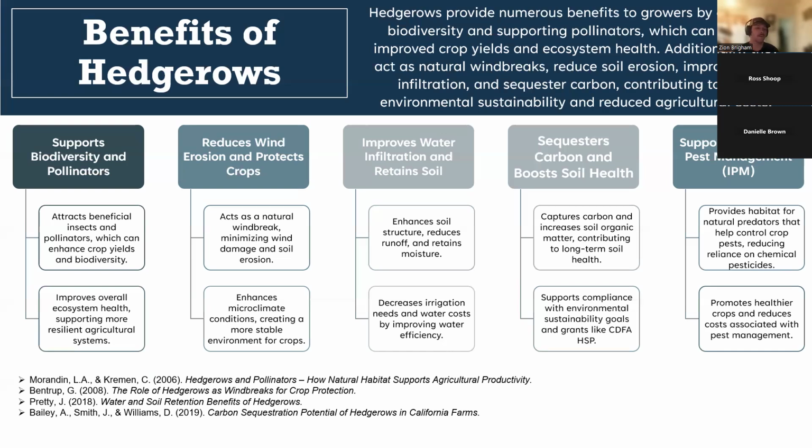So basically, breaking that wind barrier, maybe not as strong as when a cold front comes through, really helps the smaller systems thrive. We have improved water infiltration and retention, retaining water in the soil, which enhances soil structure and decreases irrigation need and water cost. We're creating cool pockets and water infiltration zones. Sequestering carbon: anything with green matter, not keeping the soil bare, is going to sequester carbon. It supports compliance with the environmental sustainability goals that the CDFA HSP has laid out.